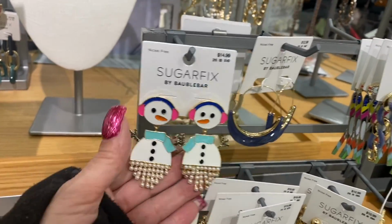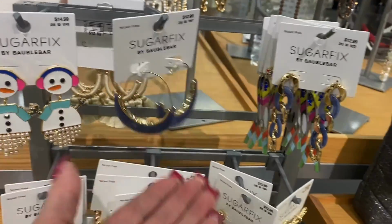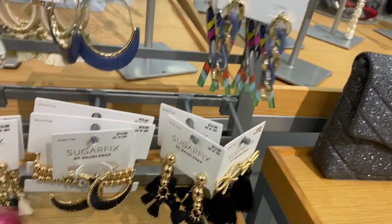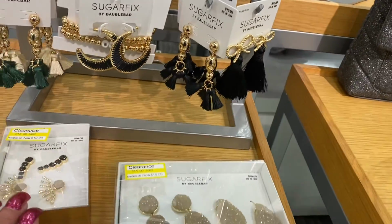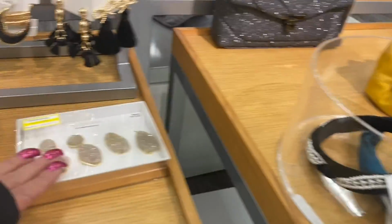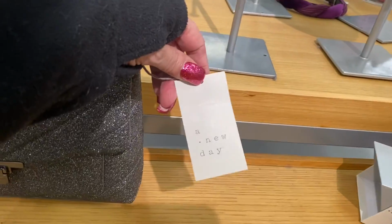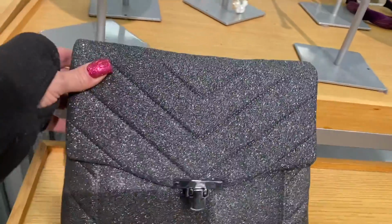So this one's $14.99 and this one is $12.99. It's $12.99. These are so pretty. So these make nice gifts. Okay, look at that bag. Okay, let's see. So it's Buy a New Day, and that's $30. Look how beautiful that is.